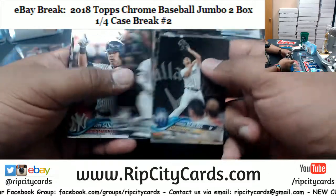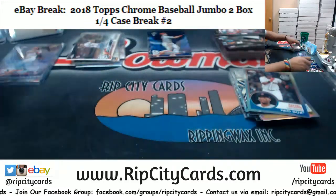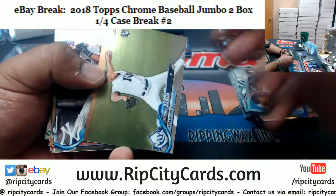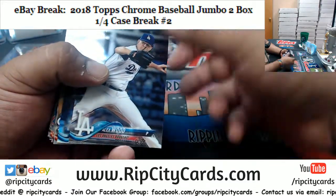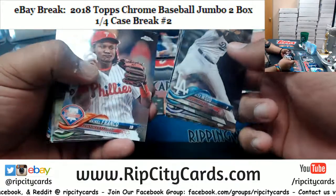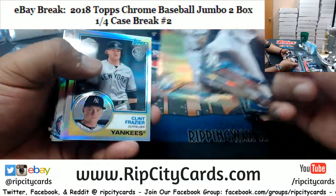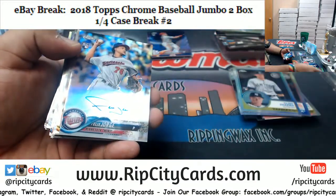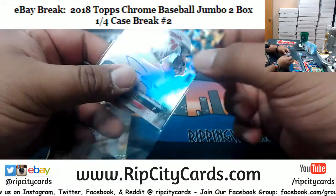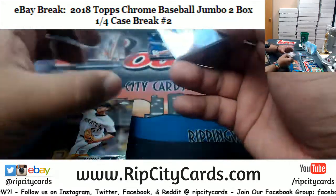Same thing there, got that mysterious substance there. Alright, last stack. Good luck, folks. Nice. Felix Jorge, Twins rookie autograph. And that should be numbered. It is to 499. It is a refractor, as you can see there.